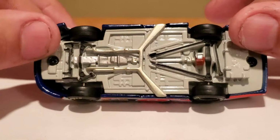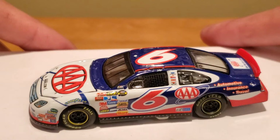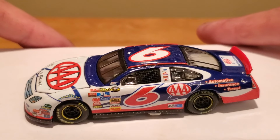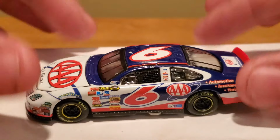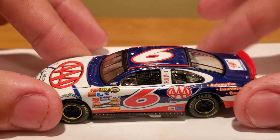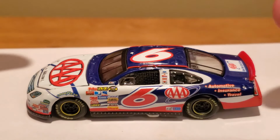So I won't say too much about David Ragan's rookie career. I mean, let's just say he wasn't the best rookie compared to Juan Montoya. At least he won a race. But it took him a few years to finally get a win, guys, and that came in 2011 at Daytona. But we've never seen this car in victory lane, but I do remember when he first drove this car, he crashed this car at the Daytona Duel race.